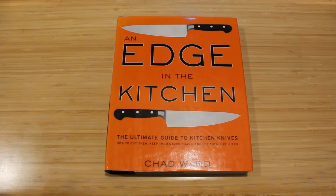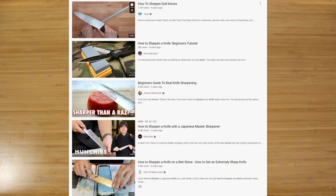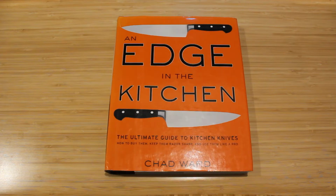So the first book I'm going to go over is An Edge in the Kitchen. This is a great book to learn everything about kitchen knives: how to work with knives, how to use knives, how to maintain knives, and different styles of knives. There are YouTube videos on how to sharpen knives and what types of knives there are. You can also use those, but it's just good to have one book that has everything in it.